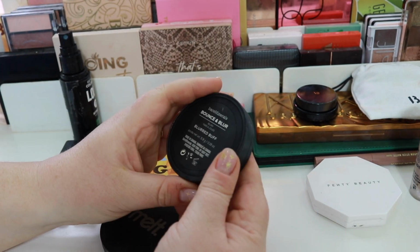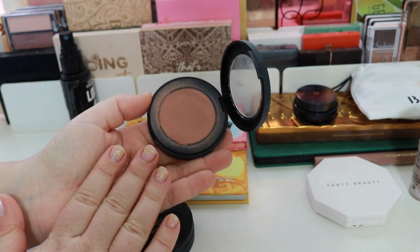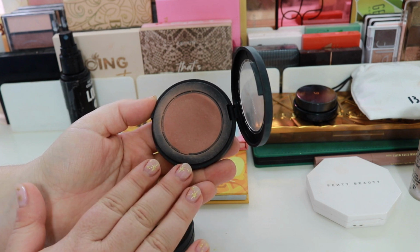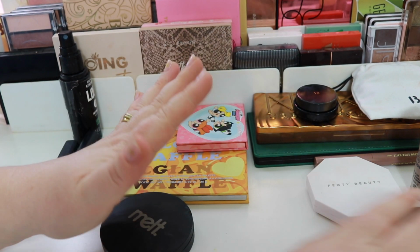My Bare Minerals Bounce and Blur Blush in Blurred Buff. This is a cream to powder formula. Really nice, natural, not pink. I was definitely warm toned. So if you're someone that doesn't like pink or coral blush, this is perfect. Really nice and neutral. Great formula.